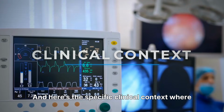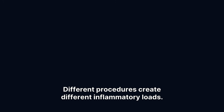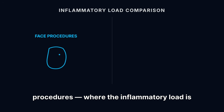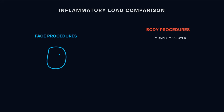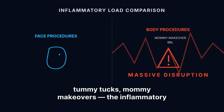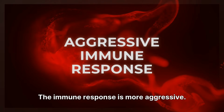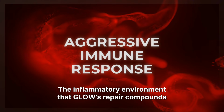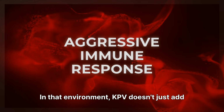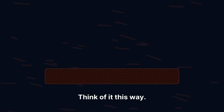And here's the specific clinical context where that gap matters most, because it's more common than most people realize. Different procedures create different inflammatory loads. In the GLOW video, we covered face procedures, where the inflammatory load is relatively contained. For body procedures, Brazilian butt lifts, tummy tucks, mommy makeovers, the inflammatory picture is completely different. The tissue disruption is larger, the immune response is more aggressive, the inflammatory environment that GLOW's repair compounds are working inside is significantly more hostile. In that environment, KPV doesn't just add a fourth mechanism, it creates better conditions for the other three to do their jobs. Think of it this way.